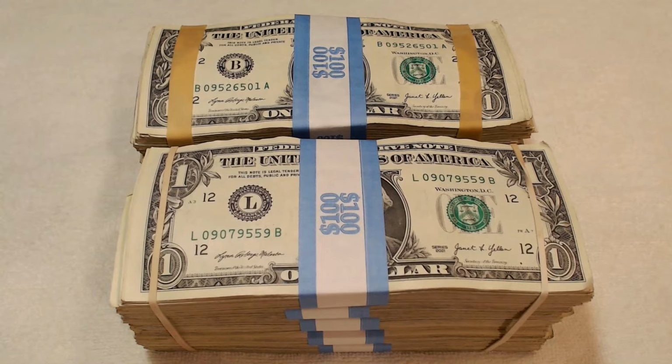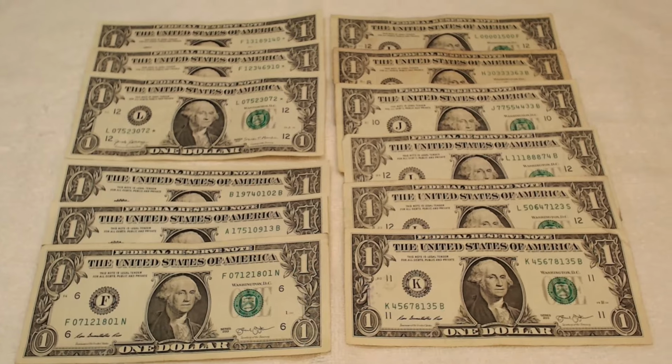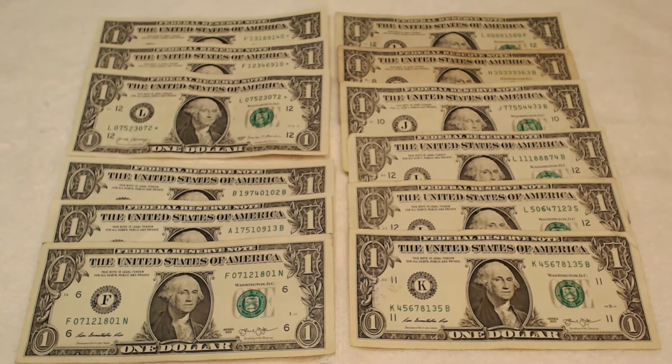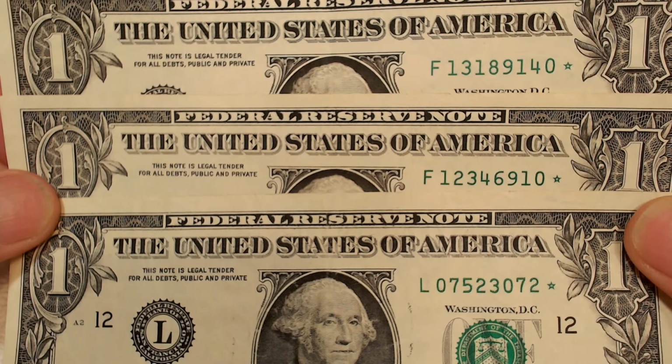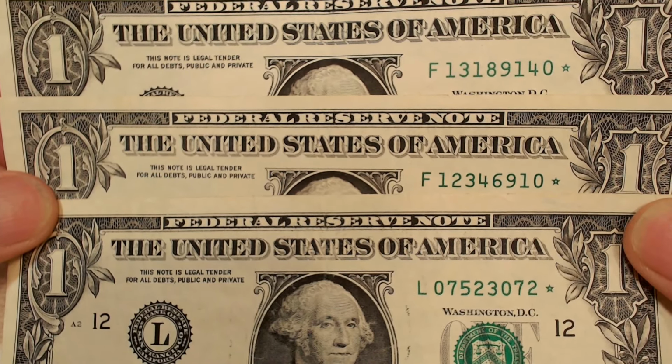Here we have batch number 5. When it's done, that'll be the halfway point. Let's get to it. Okay, batch number 5 is done. Let's check out the goodies. We had 3 common star notes with 3.2 million print runs at $2 a piece. That's $6 in sales or $3 in profit.